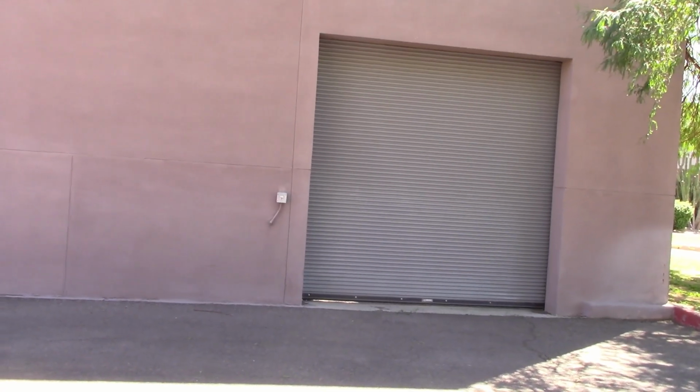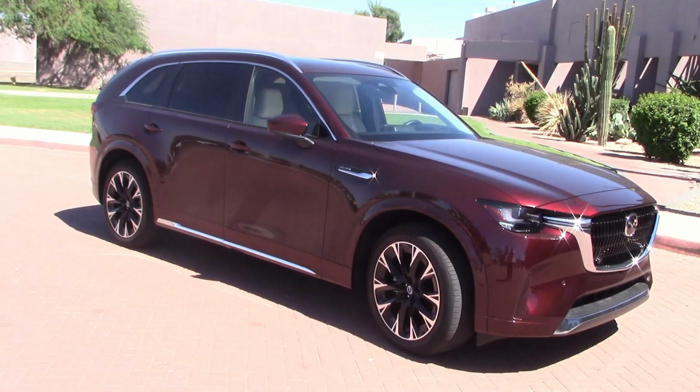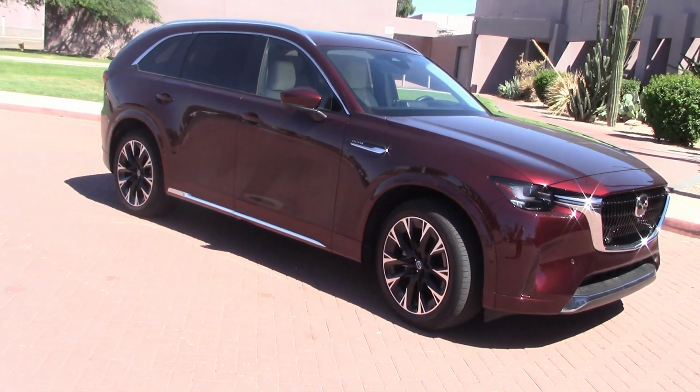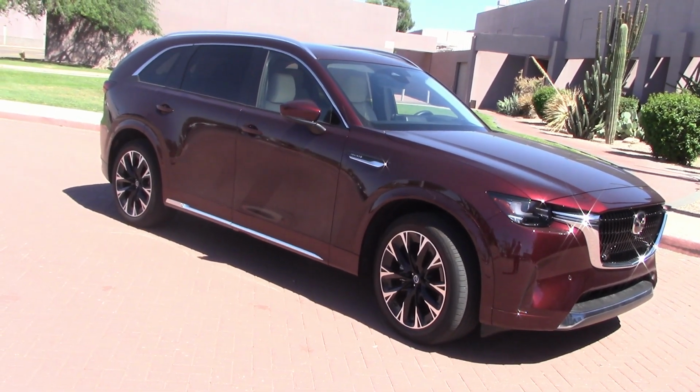So we're at our storage facility and test track. Let's roll this baby out and see what it looks like. So here she is. Very nice looking vehicle, I think, especially with this red metallic paint, which is slightly dirty because it rained last night. Needs to go out and get another cleaning.